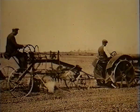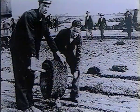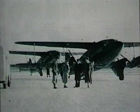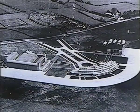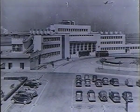Construction of the new airport commenced in 1937, and the first runway was a compacted earth base with grass surfacing. The inaugural flight took place on the 19th of January 1940. By spring 1941, internal roads and drainage were completed, and the new terminal building and hangars came into service.